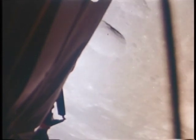Arm descent. Current altitude about 46,000 feet, continuing to descend. Lights on. One, zero, mission 10%.